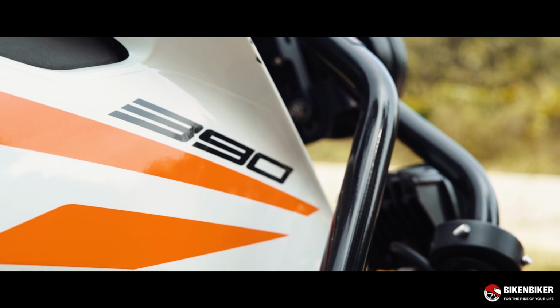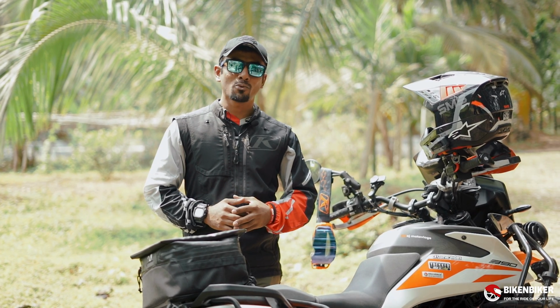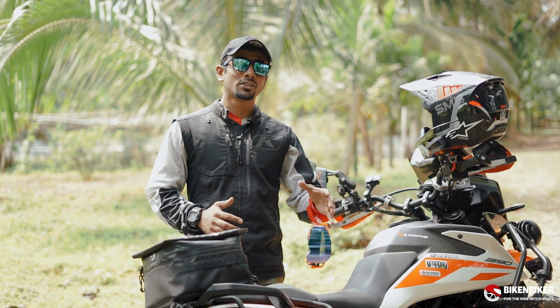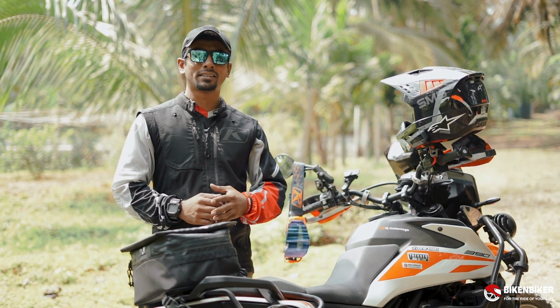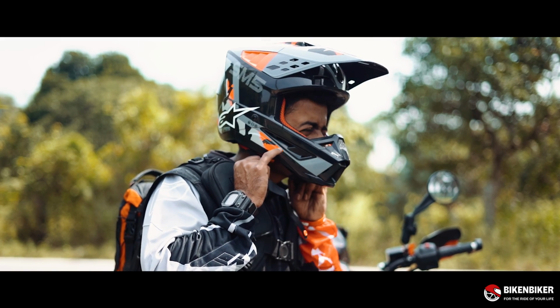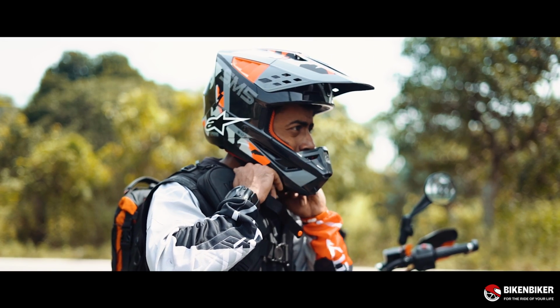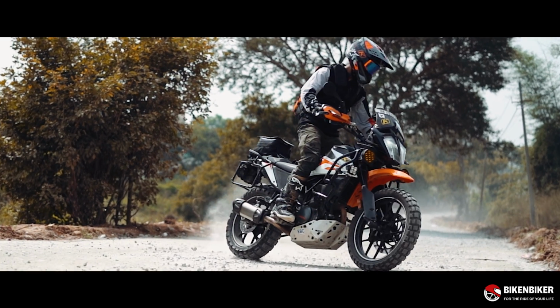The heart of the KTM 390 has been around for quite a while. It's been over 7 years now. KTM has moved this engine across different motorcycles like the Duke 390 and the RC 390, which has dominated the racetracks. But as the Indian motorcycling crowd moved a lot towards adventure touring, KTM pulled out the right trump card, and that's the KTM Adventure 390.